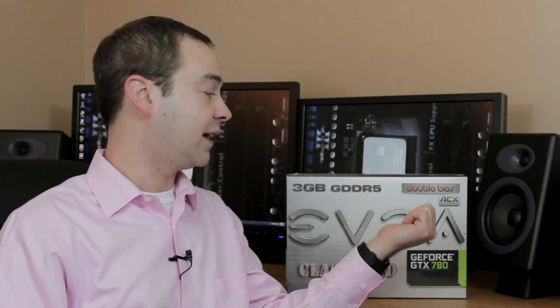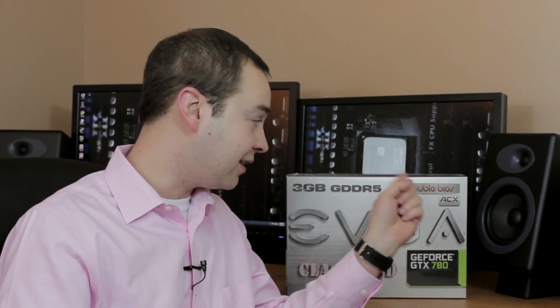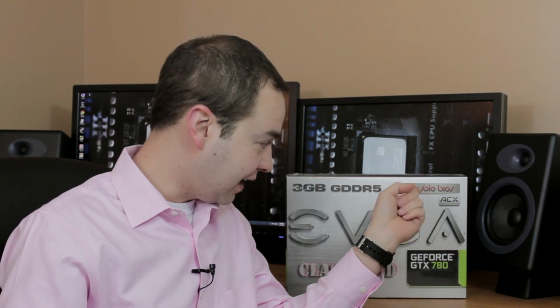What do we got here? Well, I do believe we've got an EVGA 780 Classified. What's so classified about it? Maybe that it's overclocked? Perhaps, because if you look on the box, it actually doesn't say overclocked anywhere on the front of it. It does tell you it's a double BIOS, because that tells you a lot. And ACX, Active Cooling Extreme. But other than that, it's classified. It's secret. But what's secret about it?